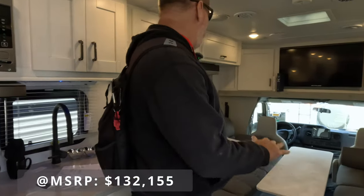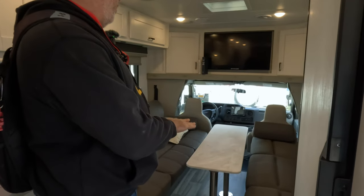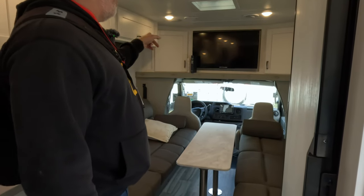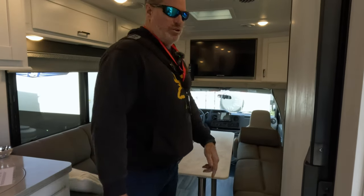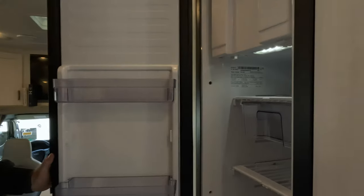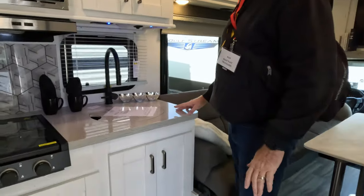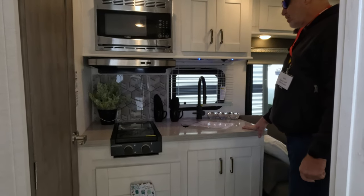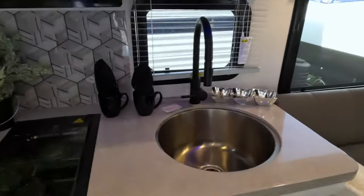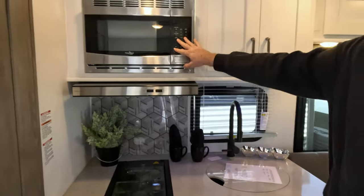This unit has two twin beds on either side. Again, you can push them together to make one giant, huge Mondo bed. It's got the TV up front. You can see this is also on the Ford Transit chassis. It's got a different refrigerator. This is the fridge and freezer together. A little bit smaller kitchen. It's got the two gas burner cooktop, the same really large sink, and you've got your standard microwave oven.